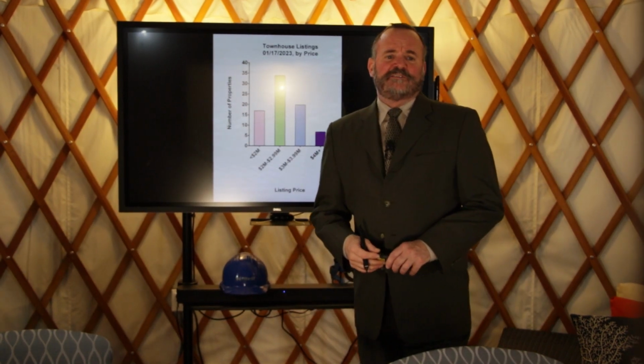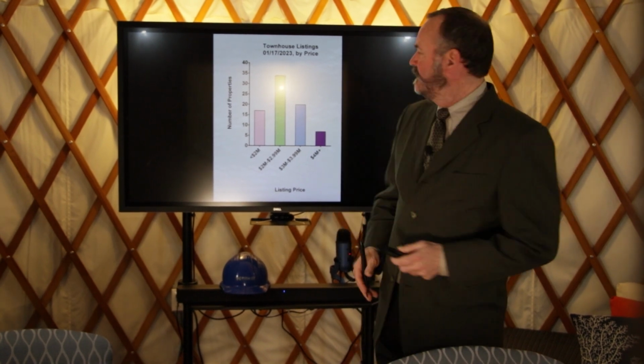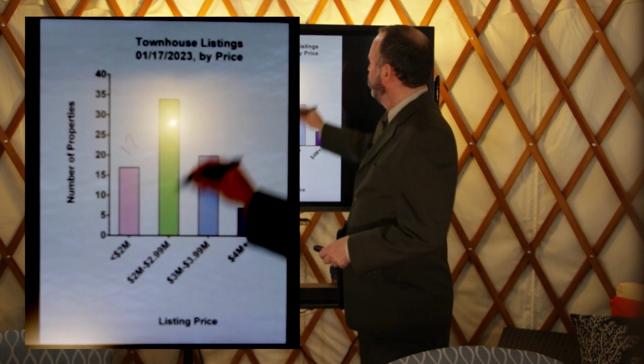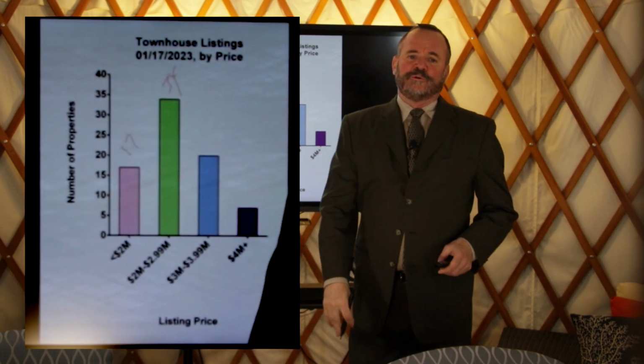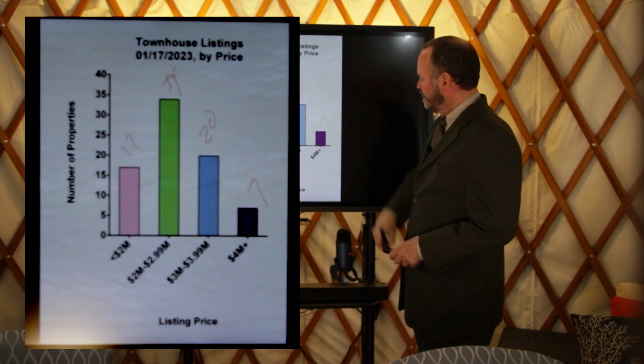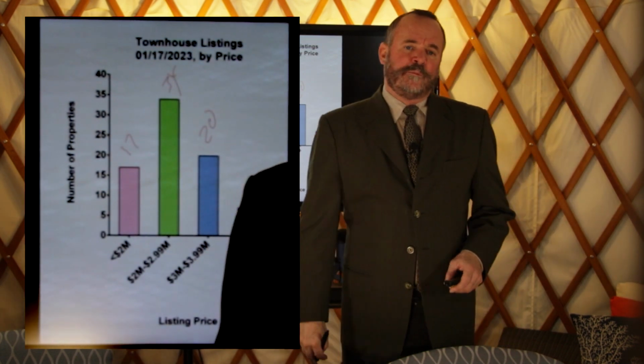Okay, so the active townhouse listings breakdown by price. We have 17 below 2 million, 34 between 2 and 3. We have 20 between 3 and 4, and only 7 above 4 million.